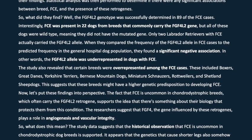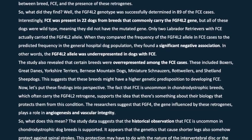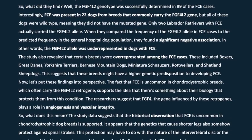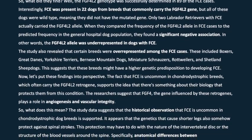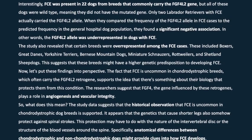The study also revealed that certain breeds were overrepresented among the FCE cases. These included boxers, Great Danes, Yorkshire Terriers, Bernese Mountain Dogs, miniature Schnauzers, Rottweilers, and Shetland Sheepdogs. This suggests that these breeds might have a higher genetic predisposition to developing FCE.